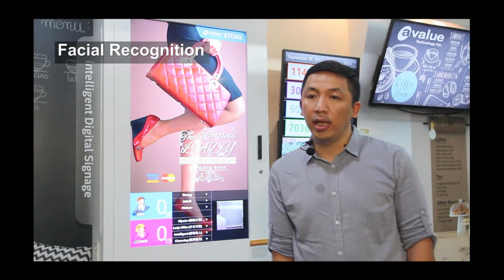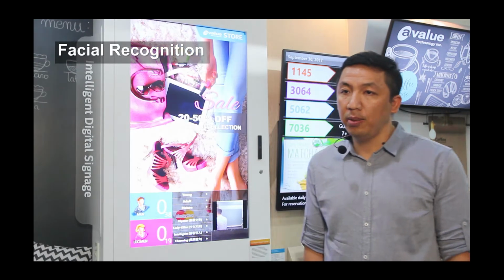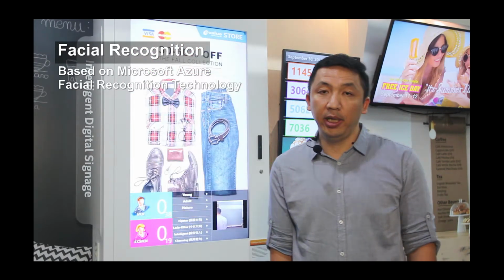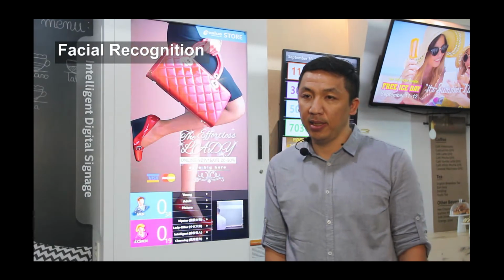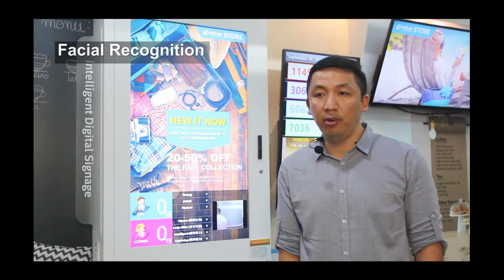Okay, this is the intelligent digital signage with facial recognition. It is based on the Microsoft Azure facial recognition technology. With this technology, we can recognize the audience's age and gender and pop up the right advertisement. So we can capture all the customer behavior from the audience.